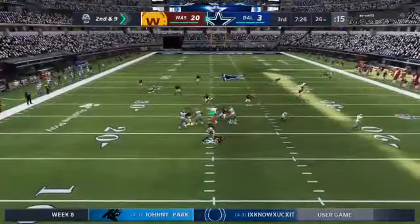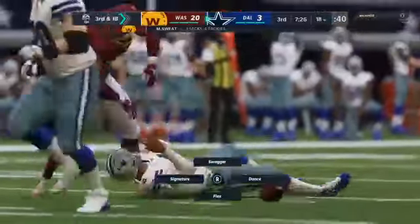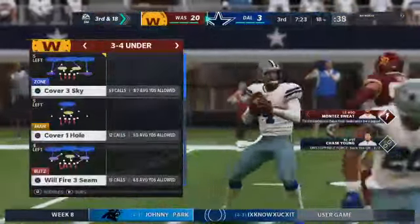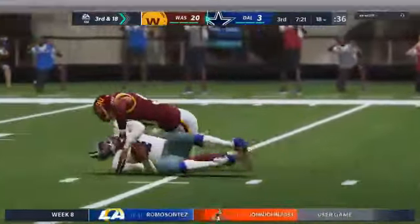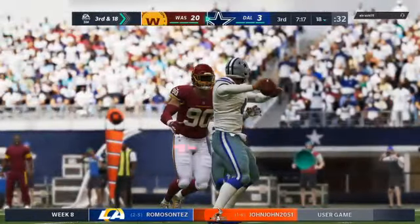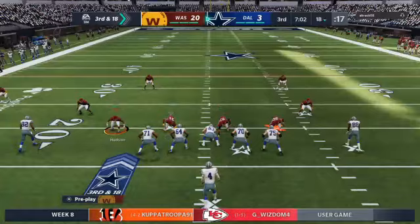On 2nd and 9, Prescott. And the Washington pressure gets to him. He will go down. Montez Sweat in there for the sack, and it's an important one from a personal standpoint, as that is sack number 100 in what has certainly been a terrific career to this point. They'll need a big play here, will Dak and the Cowboys after the sack. It's 3rd and long.